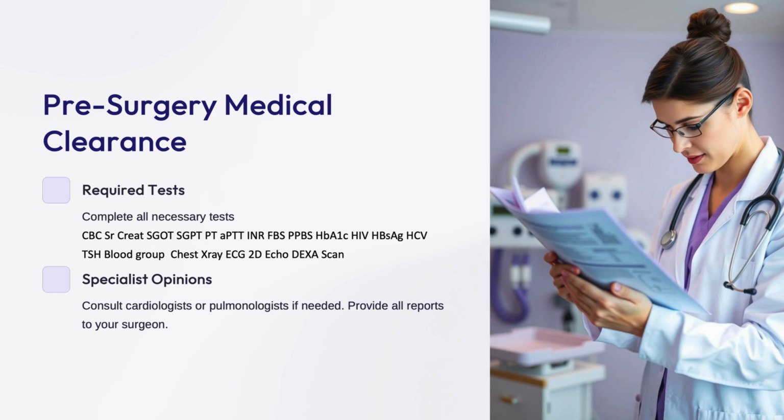You've got your basic blood work, CBC, checking for infection or anemia. Then kidney and liver function tests, serum creatinine, SGOT, SGPT, really important for processing meds. Plus things like clotting factors, PT, APTT, INR, blood sugar checks, both fasting and after meals, HbA1c for longer-term control, viral markers like HIV, HBsAg, HCV. Wow, comprehensive? And more. Thyroid function, TSH, blood group, a chest X-ray, ECG for the heart's electrical activity, a 2D echo to see the heart structure, even a DEXA scan sometimes for bone density. It gives a full picture.